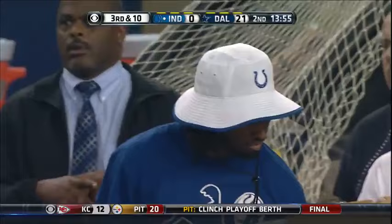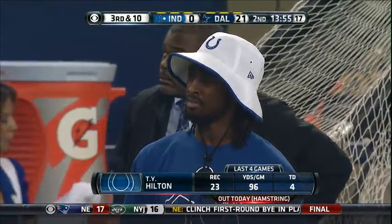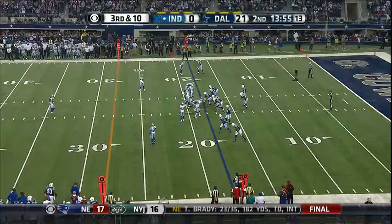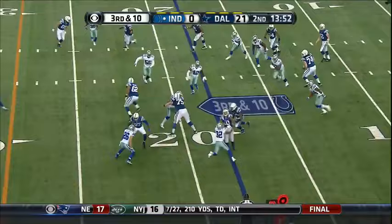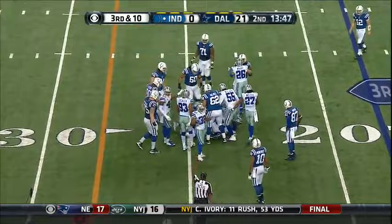There's T.Y. Hilton, again, not dressed, out with a hamstring. Shaking his head, wondering what in the world's going on here. Third and 10 to Nix, trying to fight through traffic. Cowboys, including Bruce Carter, have hold of him. And again, the Colts will bring out the punting unit.